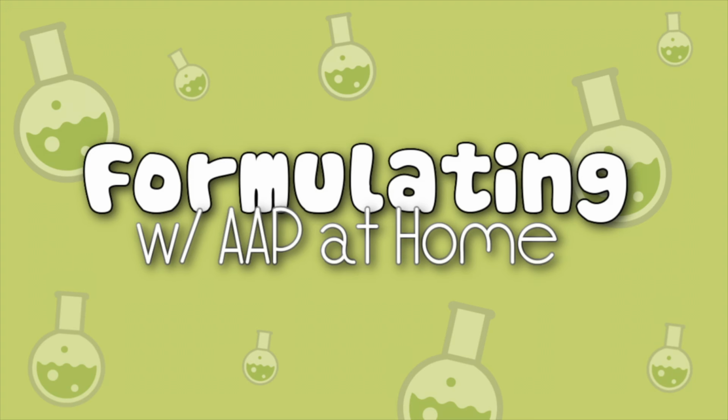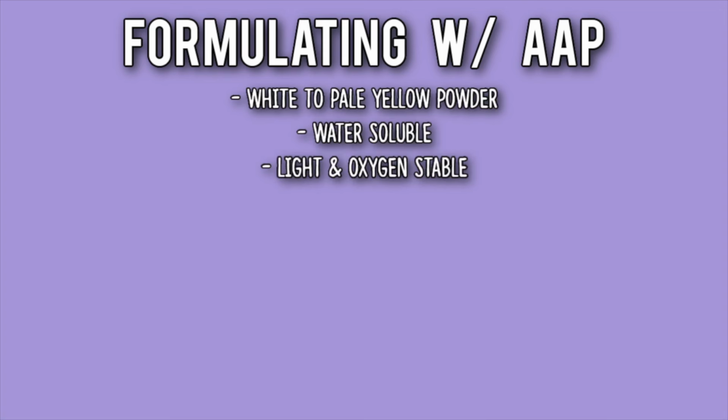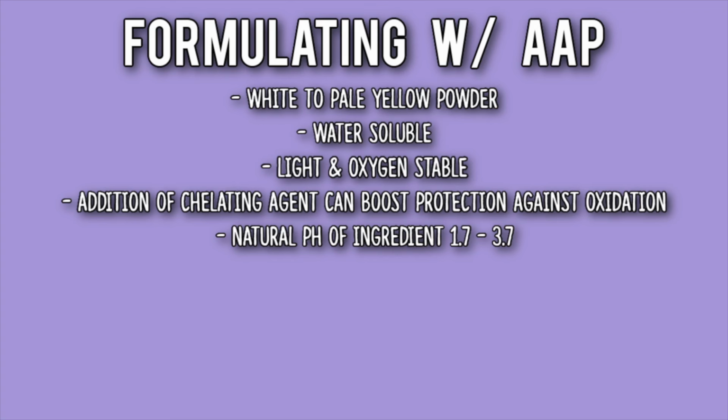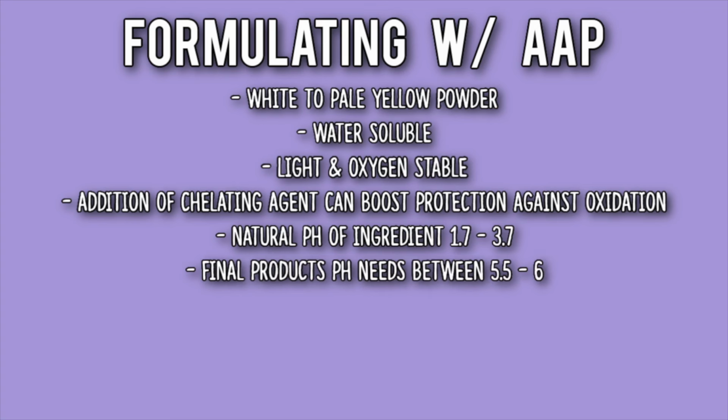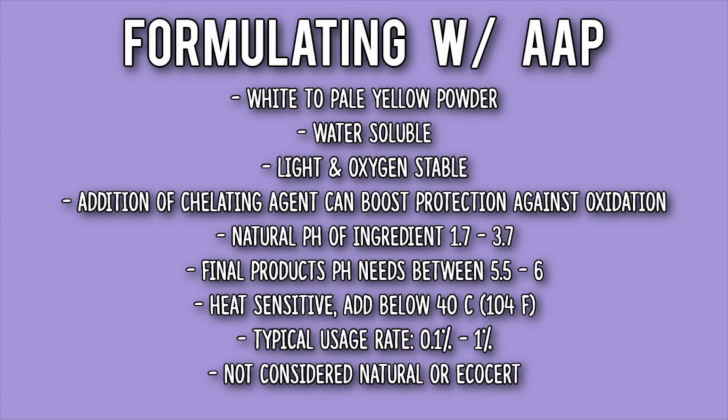Formulating with AAP, let's talk about the deets. It's a white to pale yellow powder. It's water soluble. It's light and oxygen stable. Addition of a chelating agent can boost protection against oxidation, which I actually recommend with all these derivatives. Natural pH of this ingredient is 1.7 to 3.7, but the final product's pH needs to be between 5.5 and 6. So yeah, there's the annoying part with it. It's heat sensitive, add it below 40 degrees Celsius, 104 degrees Fahrenheit. Its typical use rate is 0.1 to 1%, and it's not considered natural or Ecocert.